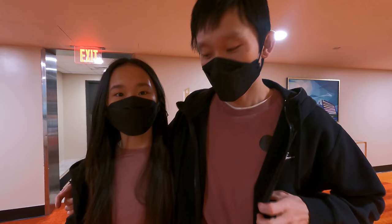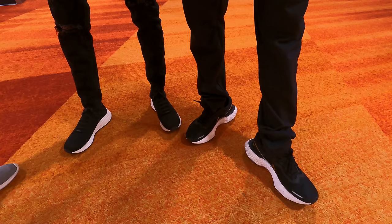Me and Janet are twins today. We got black masks, red shirt, black hoodies, black pants, with black and white shoes. What are these? Those are air holes for breathing.